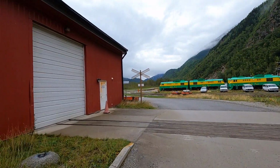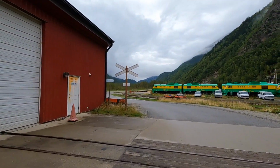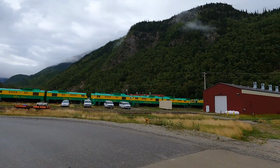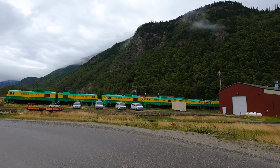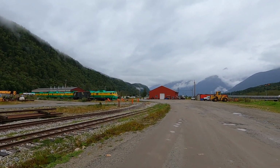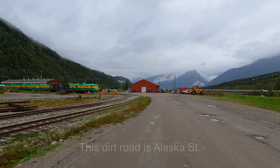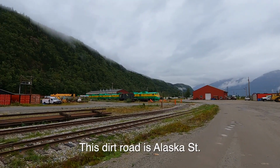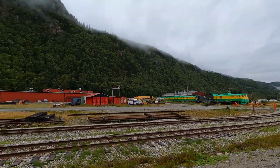Oh, there's other people up there. Look at all the trains. Looks like they don't use those anymore, but maybe they just haven't used them in a year and a half. We turned in, well, you see two people walking by that red building. And now we're on a path, but I guess it's just a dirt road. This is the back side of the train station.